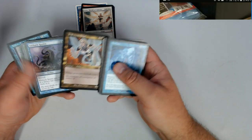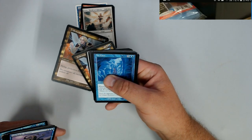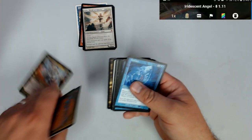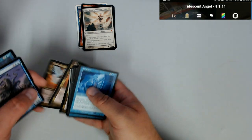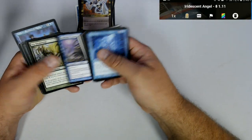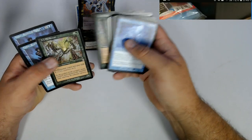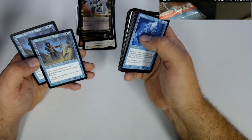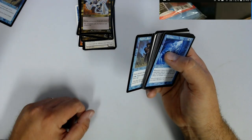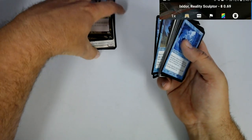See, like an Iridescent Angel. So normally I think I probably wouldn't look at this one, because I think it might be a bulk, but maybe I'm wrong. Yeah, I mean, it's a buck. I'm gonna have to go through all this stuff again, but for now I'm just showing it off. So Ixidor, got a couple of these. Wizard Legend. Yeah, see, nothing big there.